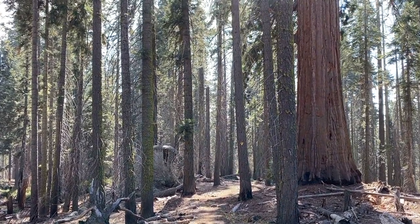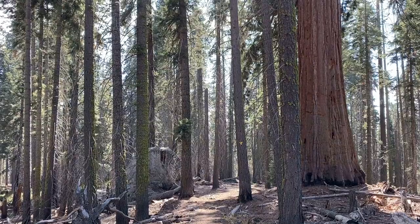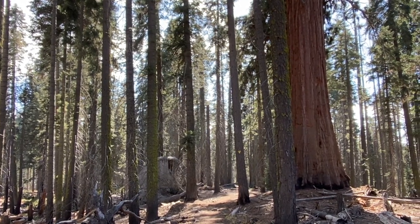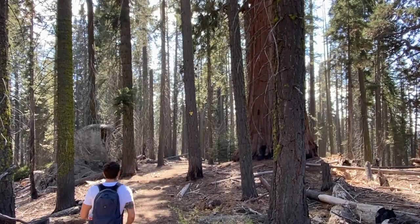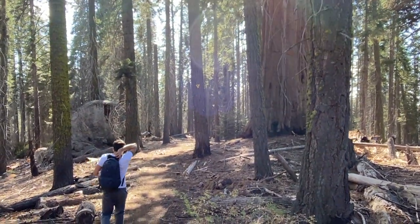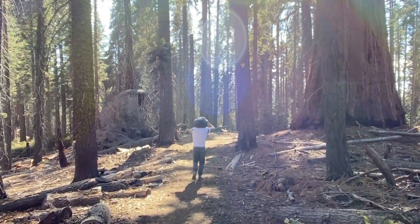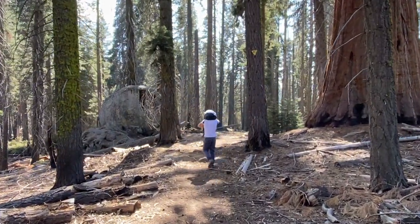A branch just fell off of one of the trees. So, we better be careful as we walk by. Yeah, walk around, be safe. Oh my gosh. No, stuff is still falling. Careful.